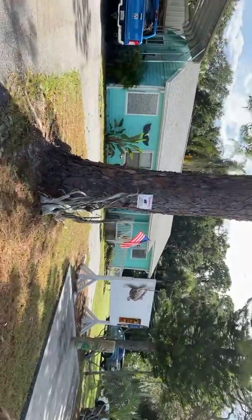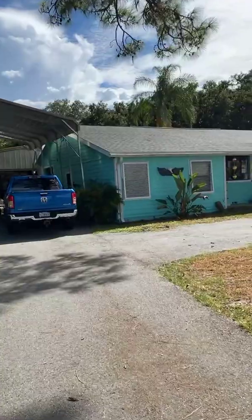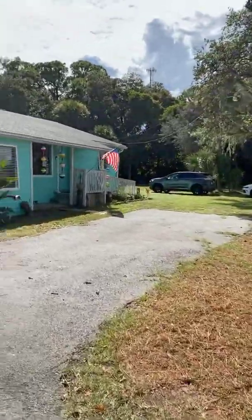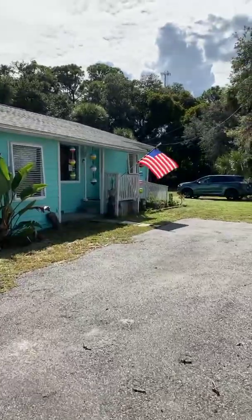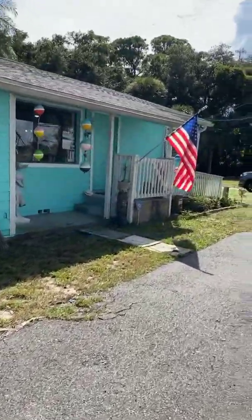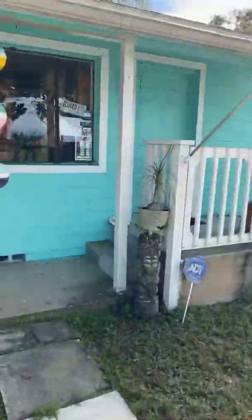All right, here's his shop. Here's the shop, guys. I know I've driven by here many times, never realized what was here, but you guys are gonna be so shocked when you see what's inside. Whew, it's hot.